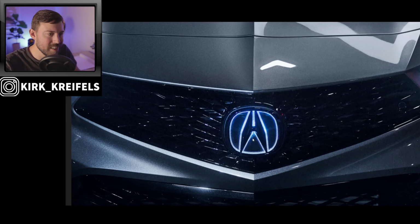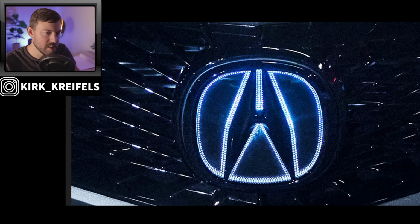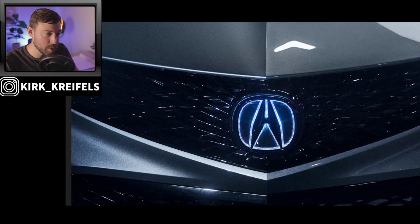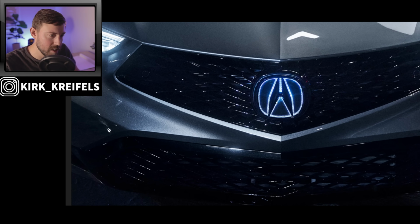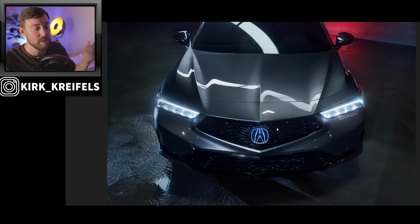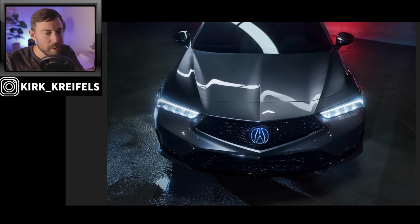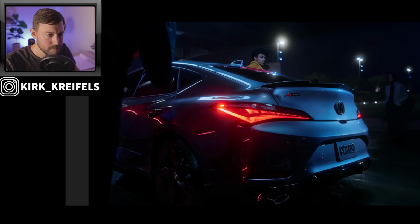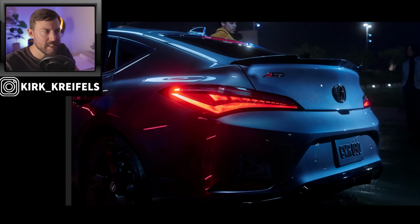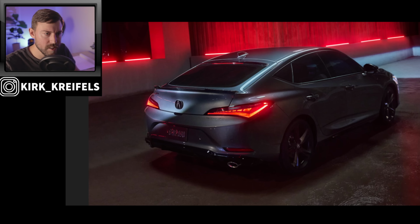Now this might be a dealer installed accessory. This bejeweled illuminated Acura badge here, I think it looks cool. When you zoom in, you can see it's a little bit pixelated, a little bit bedazzled with jewels, but if you zoom out, it looks pretty uniform, looks good. No mention of it, I don't think, in the press release, so it's probably a dealer installed accessory. A look at the taillights here at nighttime. The Acura badge blacked out again, probably another dealer installed accessory there.